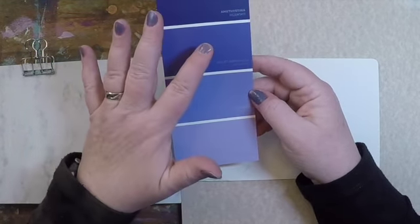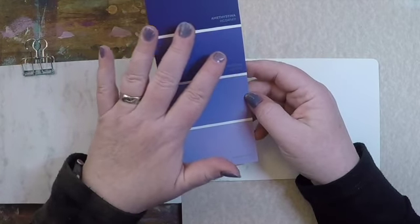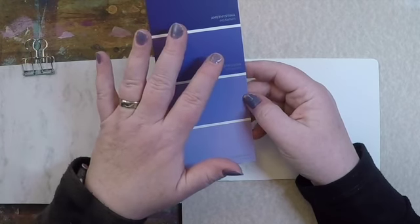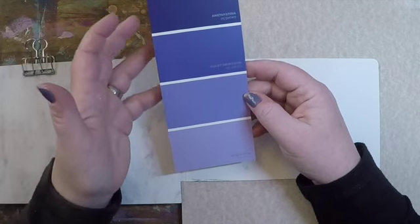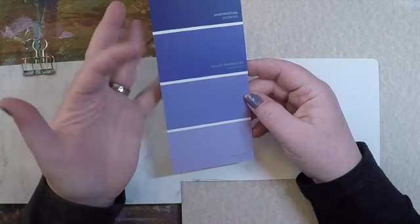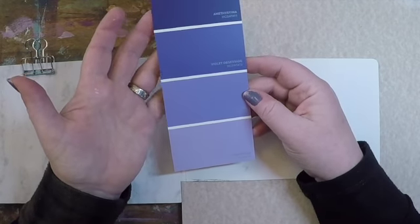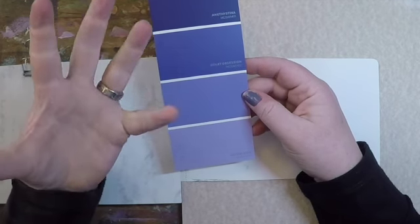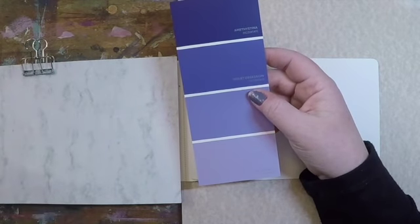I have a tendency to work with analogous color palettes, so this makes me want to pick blues, maybe greens, or even reds and oranges, things that are related to this, neighbors to this on the color wheel. If I pick yellow, it's opposite, then it's going to give it a lot more vibrancy and pop as those colors kind of contrast each other and vibrate on the page.